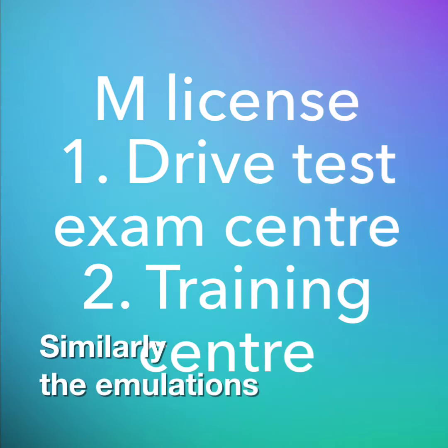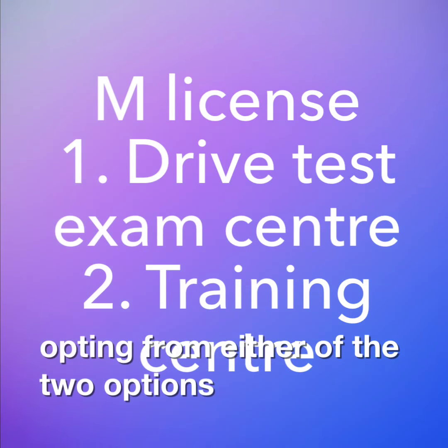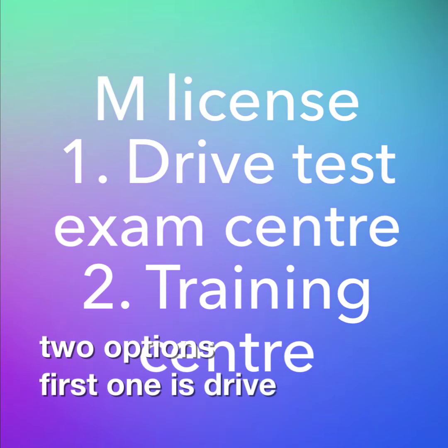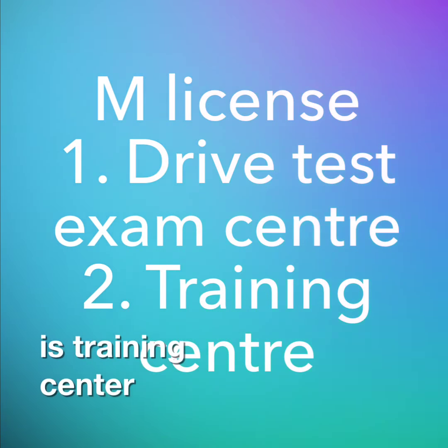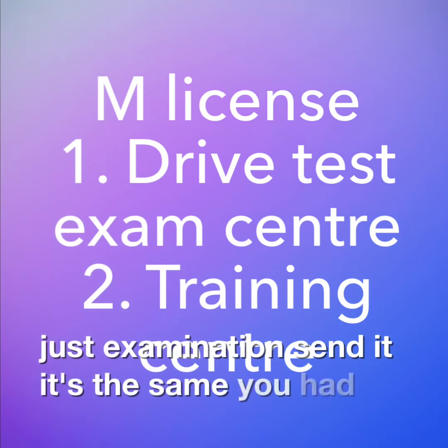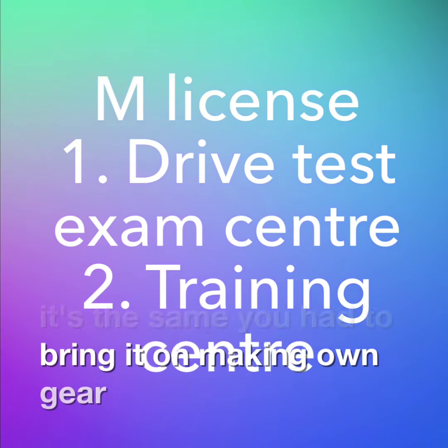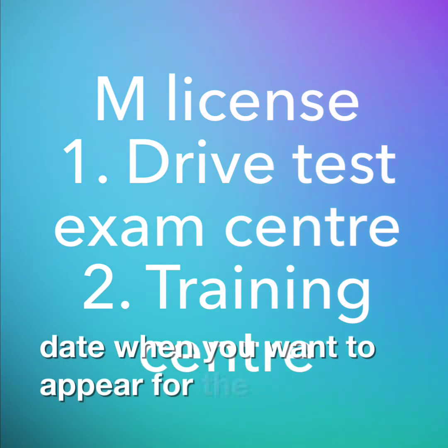Similarly, the M license can be obtained from either of the 2 options. First one is Drivetest Examination Center and the second one is Training Center. If you go for the Drivetest Examination Center, it's the same. You have to bring your own bike and own gear, and you have to choose a date when you want to appear for the exam.